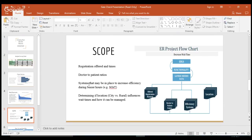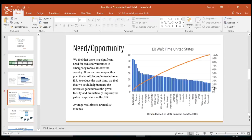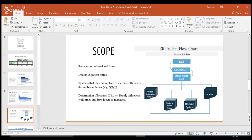The last one here refers back to the one that we just discussed, with the location and the rural areas having lower wait times versus the city. We just wanted to know if they felt like that was something that influenced it, or we wanted to find out if the rural hospitals maybe did something different and that's why their wait times were low. We just want to figure out any type of information we can on this, to see if location influences the wait times and how that can be managed differently for the different wait times.